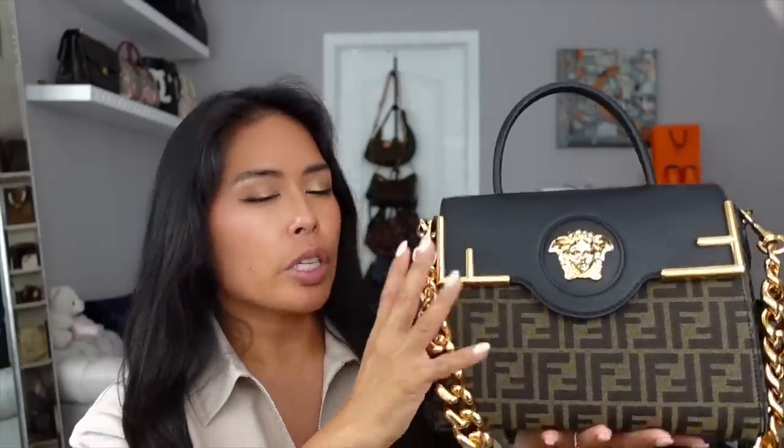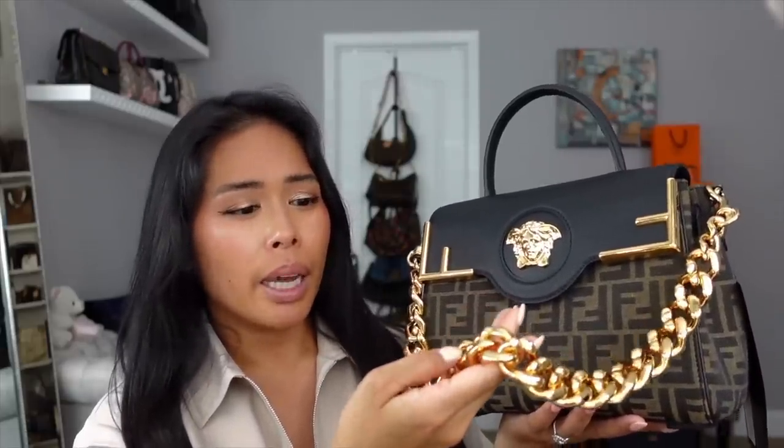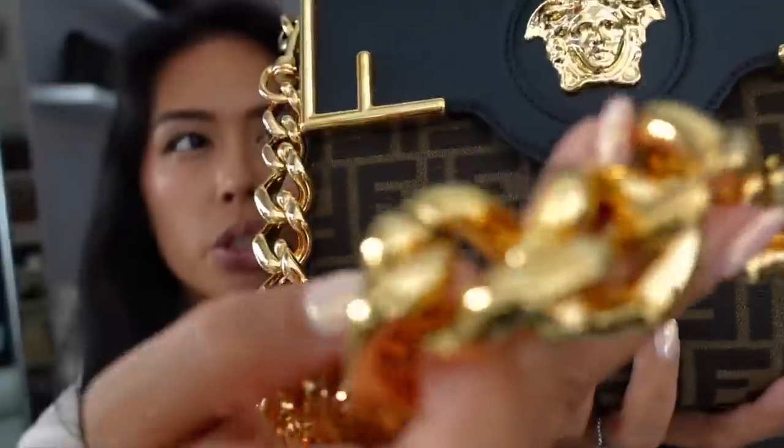So I have the Chanel 19. And the Chanel 19 has similar chain straps and it is so, so heavy. It's actually heavier than the bag itself. So if you just leave it standing up, it would just kind of collapse in on itself. But because this is, I feel like it's hollow. And not only is it hollow, it's like an acrylic, but it's very shiny. It still looks so nice.